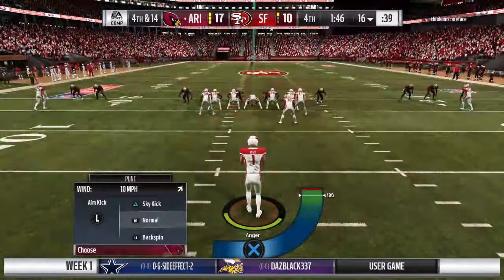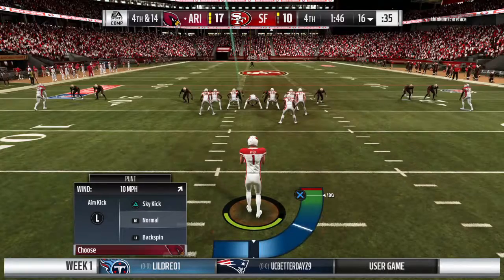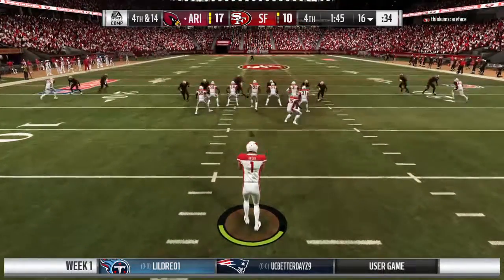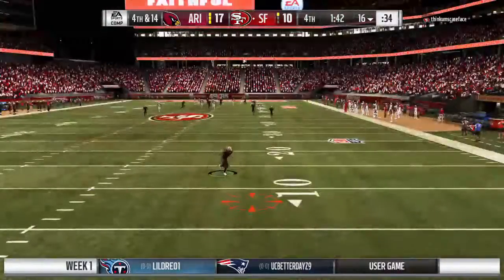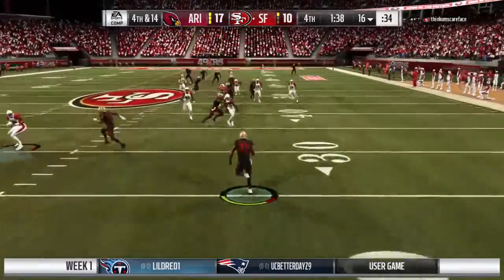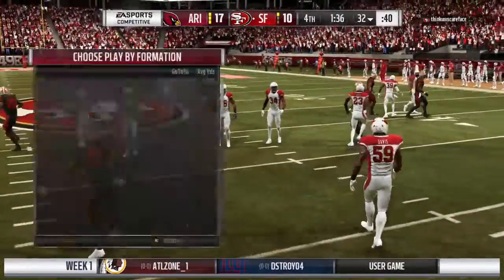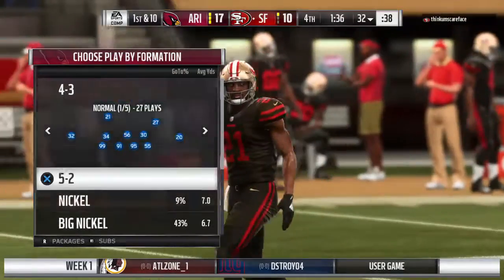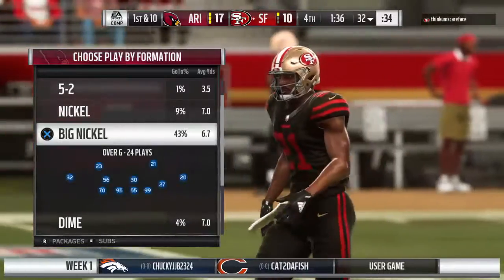Here's Brian Anger now, standing just outside his own goal line. He steps into this one, and this is a rocket. And it's taken in at the 9. A very nice job on the run back there. He'll get 23 yards all told. And the Niners will go on offense, 1st and 10.